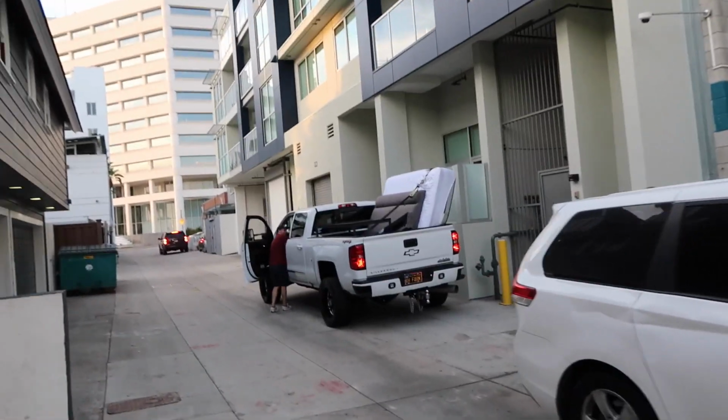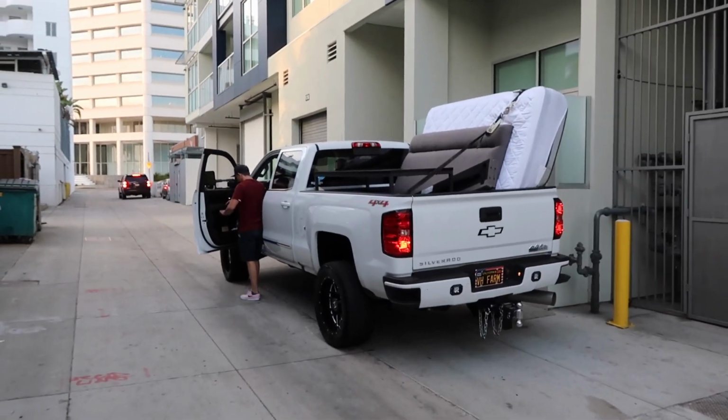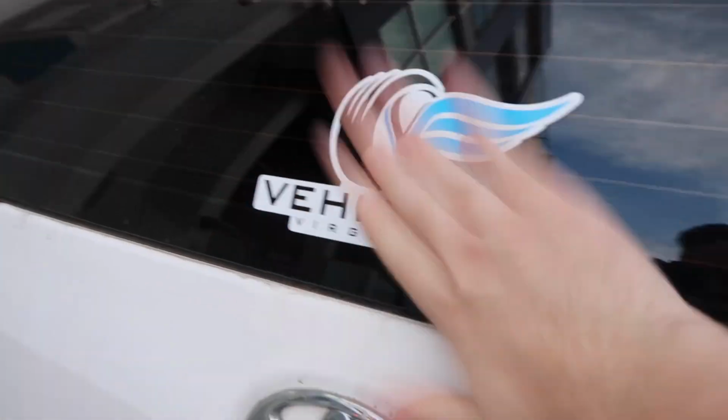Wait, you got a train horn, bro? Oh my God, oh my God. Vehicle virgin stickers now for sale. Boom, it looks good on your Sienna. It looks good on your diesel truck. All right, let's roll out. I'm a virgin, guys. Yeah, me too.